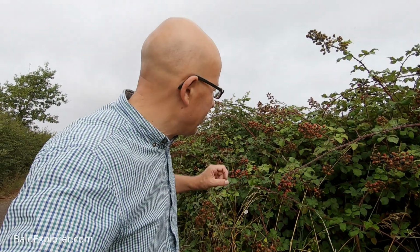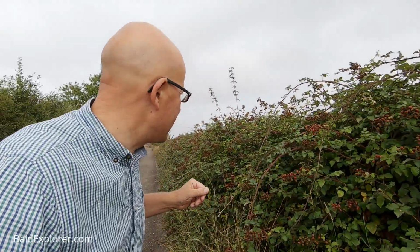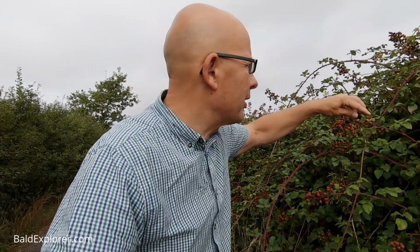This looks like a great place to come blackberry picking. Let's try one. Oh, nice. They're not all out yet, but they're quite small here.